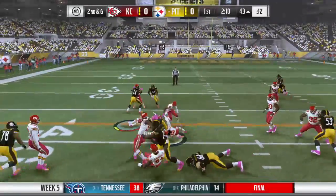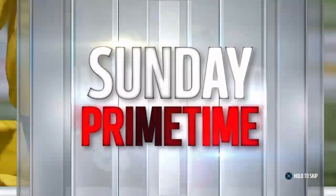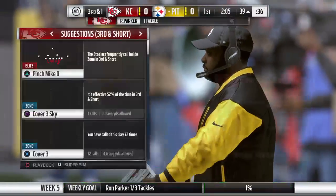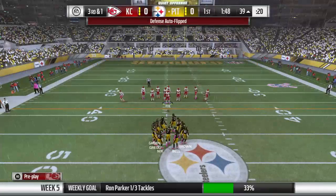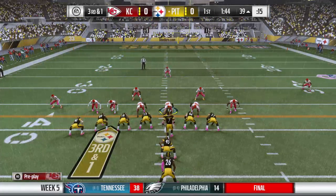On second down, it's Bell. And able to push his way forward here for a good little gain. 5 yards on the pickup, and that'll bring up a 3rd and 1. And the defense searches for one more stop here after the run on second down.